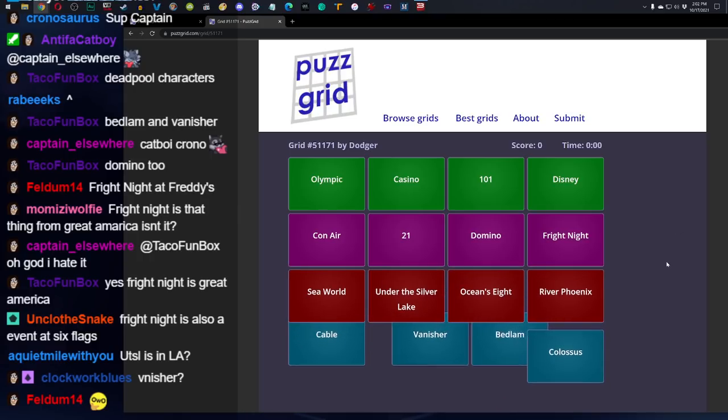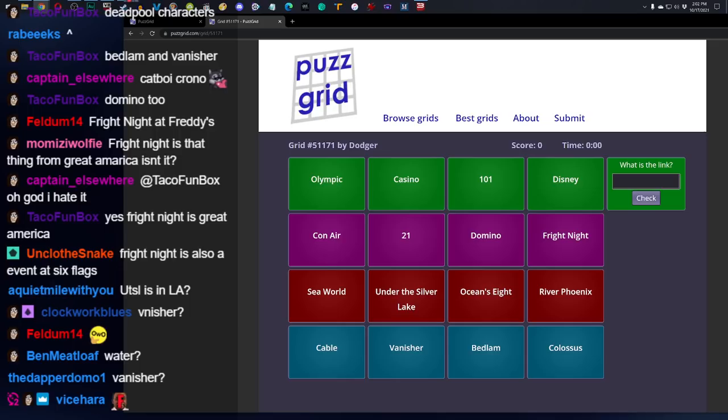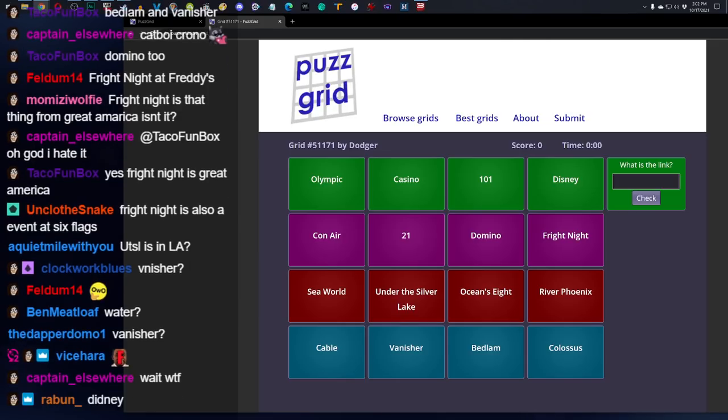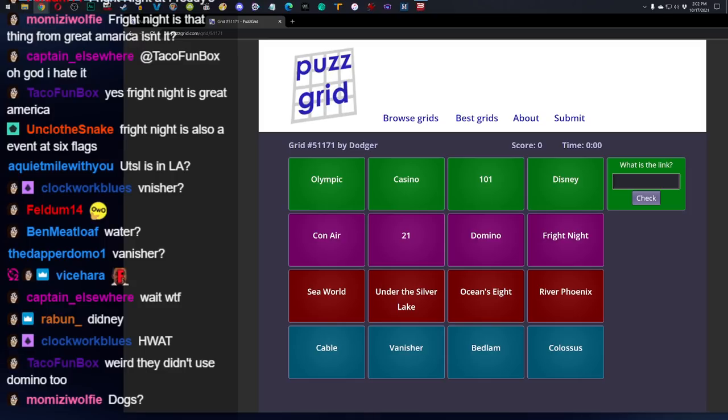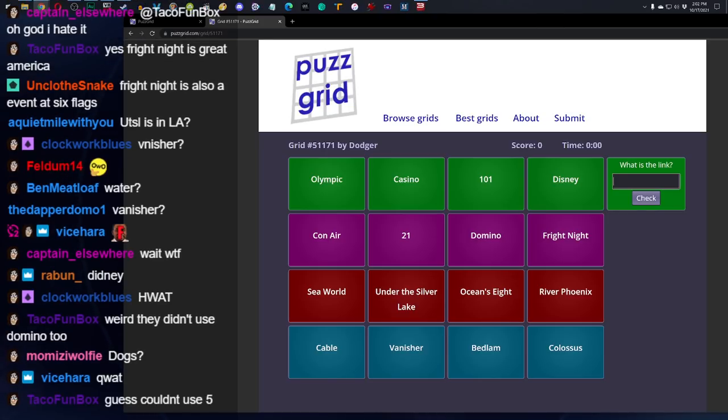Olympic Casino 101 Disney. What? This one's tough, right? Is it? Well, I actually don't know. I know the third thing. The third thing is water. Oh, okay. I see what you're saying, you're looking at the rest of the thing. But 101 water. Olympic Casino 101 Disney. Dalmatians. That's it. Dalmatians. Casino Royale. 101 Dalmatians. Just things that are missing the second word? Sure. I don't have anything better.